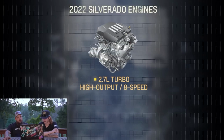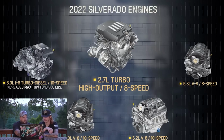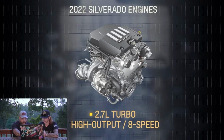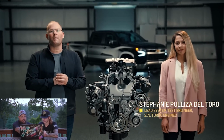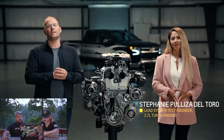Under the hood, we have news to share. The 2.7-liter turbo is a family of tried and true truck engines. Upgrades make it a leader in its own right, especially if you're a fan of V8 attributes: low-end torque. It's making 420 pound-feet, and the 2.7 turbo sets the bar for a base engine in its class, with a 10 speed versus an estimated 8 speed.